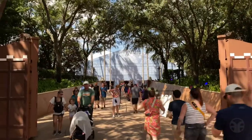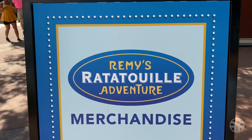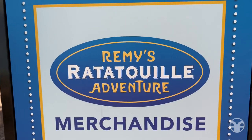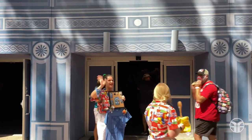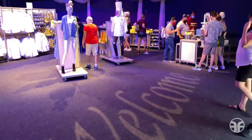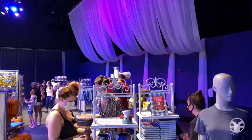We're in World Showcase now. Inside World Showplace, that's where we can find Remy's Ratatouille Adventure merchandise. Let's go inside and take a look and see what merchandise offerings they have. Welcome. Here's what it looks like on the interior of the World Showplace Pavilion.